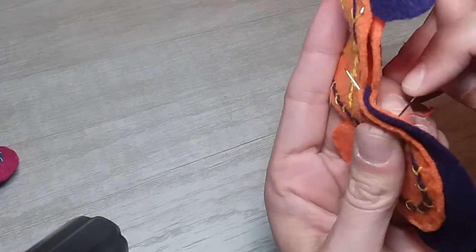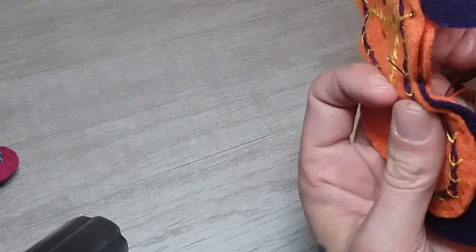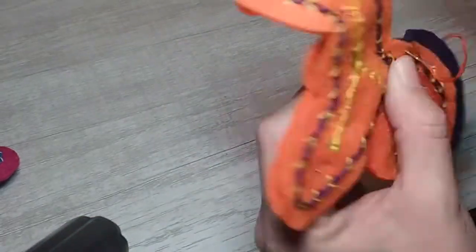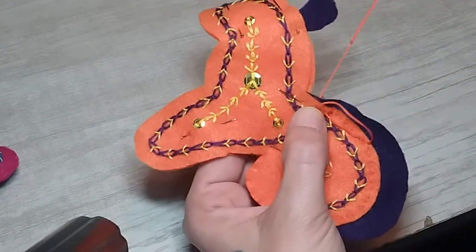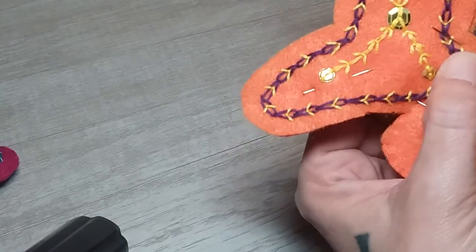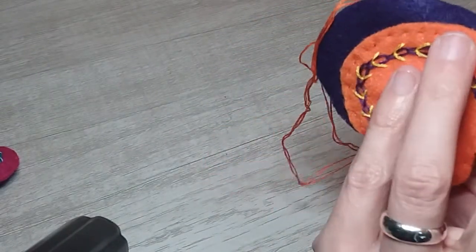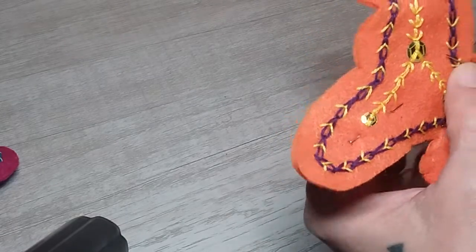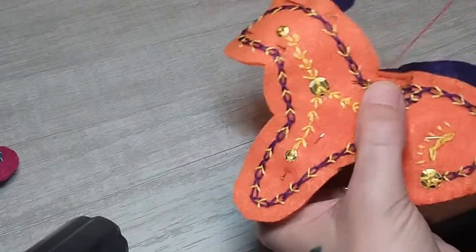Let's do that all the way to the base of this mane here. All right. Just like that. This should be our last stitch here. Here we got through the mane. I'm going to put one more right here. There we go.